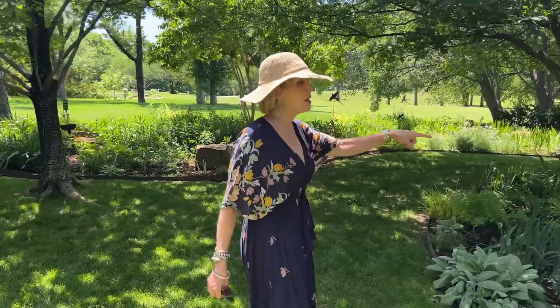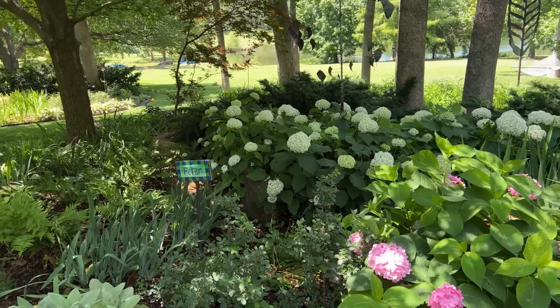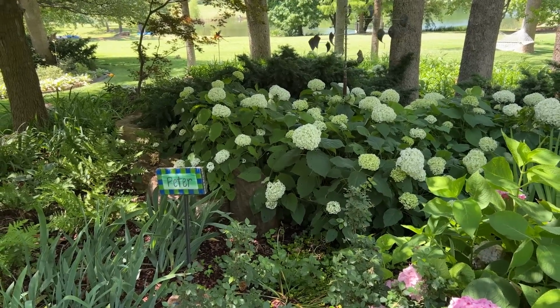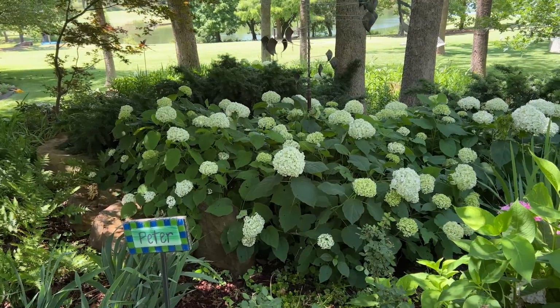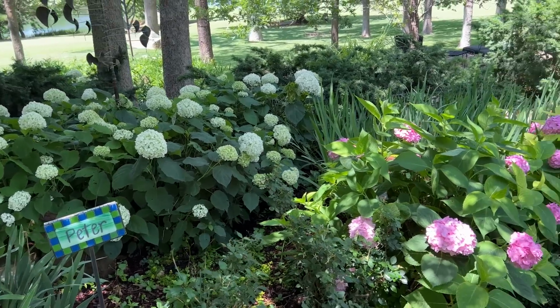Are these all Annabelles in here? How come yours have enough protection from the trees, I guess? Mine all really flopped in all the heavy rain. I guess the trees took the brunt of it. Yep. And these are growing in pretty much shade, Stuart, because this is definitely the shady aspect.